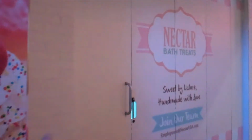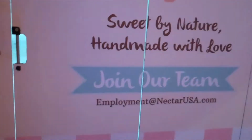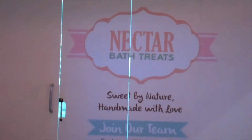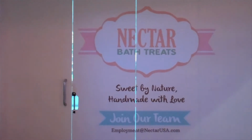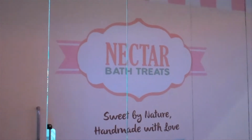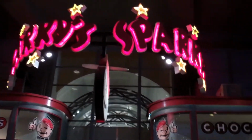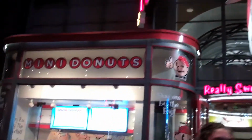So this place I'm actually kind of excited about. This used to be an old magnet shop they used to have for a while, but now it's called Nectar Bath Treats. Sweet by nature, handmade with love. There you go. I do not know exactly when it's going to be open, probably spring 2018 as well, but this used to be the old magnet shop. Yeah, looks like it's going to be quite an interesting shop. I'll give you more updates as time goes along. And in case you are wondering, it is right across from Sparky's, both the chocolate shop and also the mini donuts.